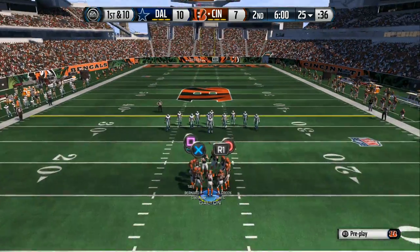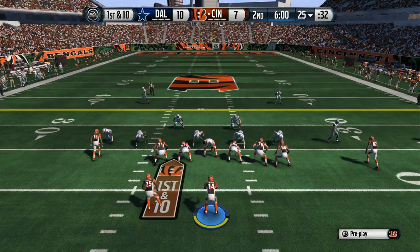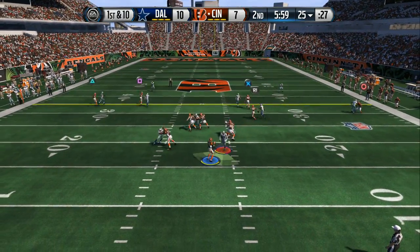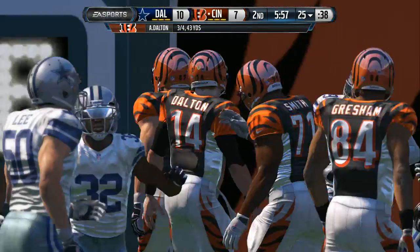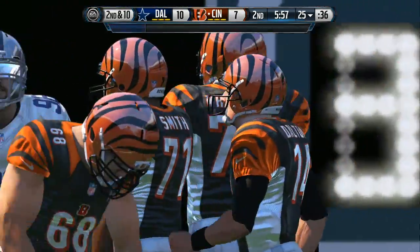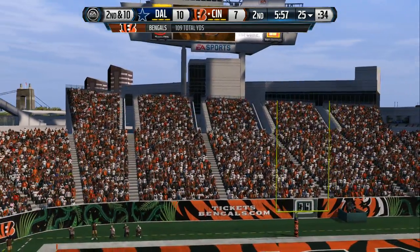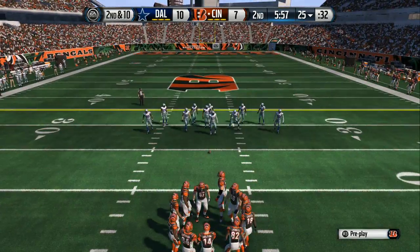The Bengals are set now for their next possession. It's Bernard in the backfield. And the second quarter is underway with this snap. Incomplete as he was looking short. And here we have second down.